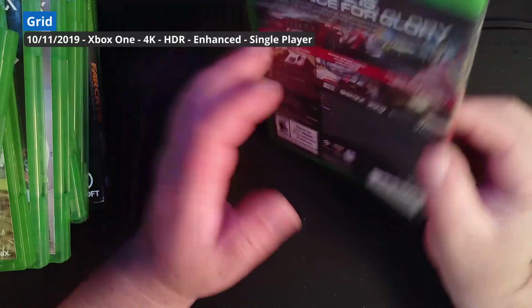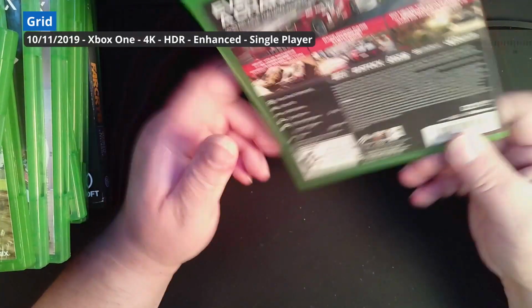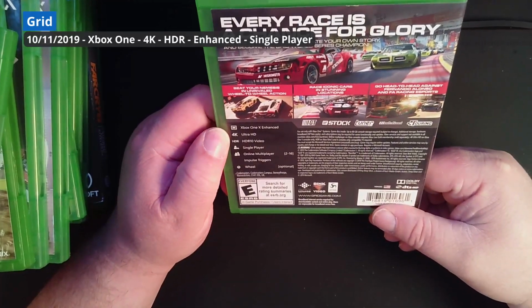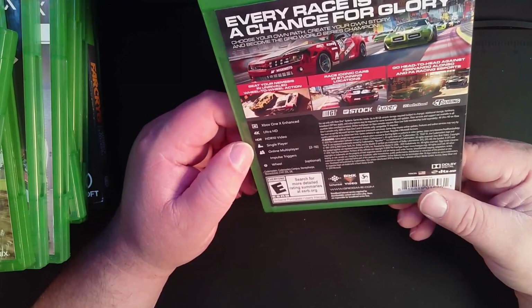Grid, excellent racing game. Original Xbox One on the spine, Ultra HD, Xbox One Enhanced, 4K HDR10, online multiplayer 2 to 16. Can use the steering wheel.